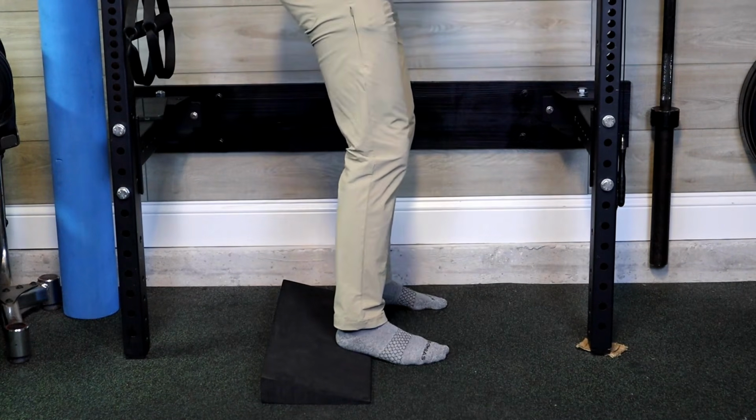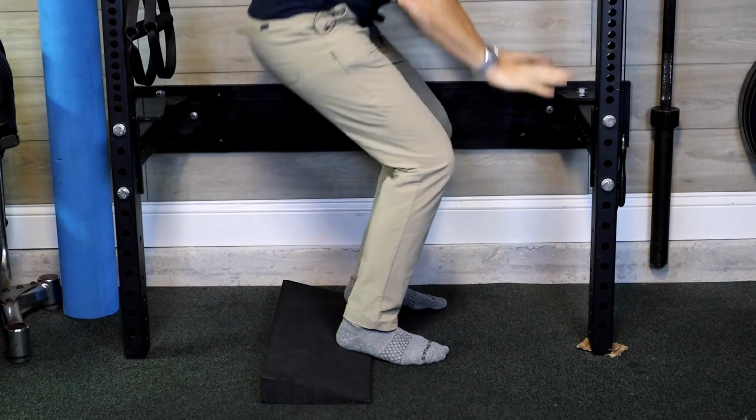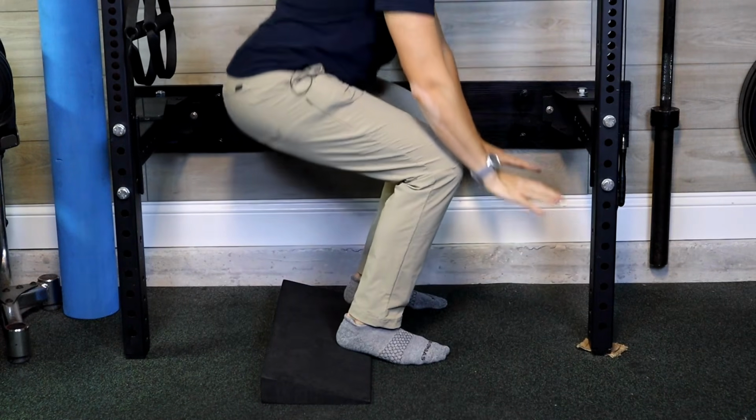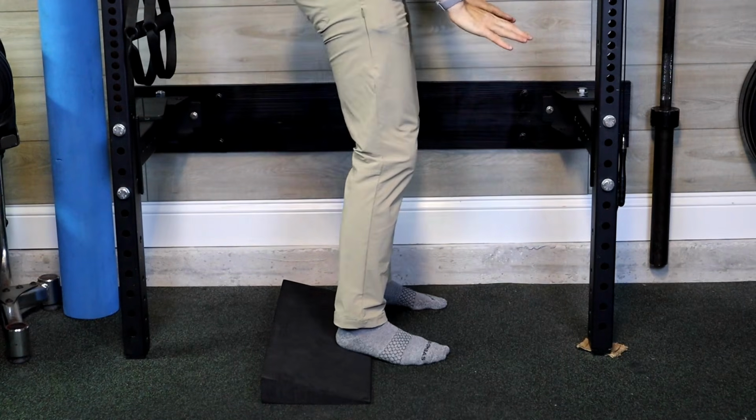So I'm going to work here into flexion, utilize whatever's in front of me for balance, and eventually get it so I don't have to use anything to help me. And I'm going to utilize this squat to not only strengthen, but to improve discomfort.